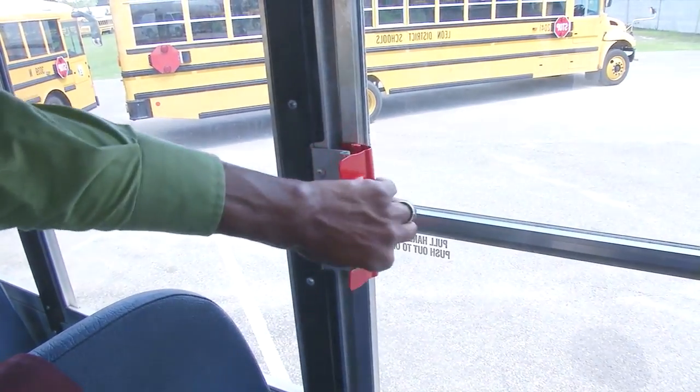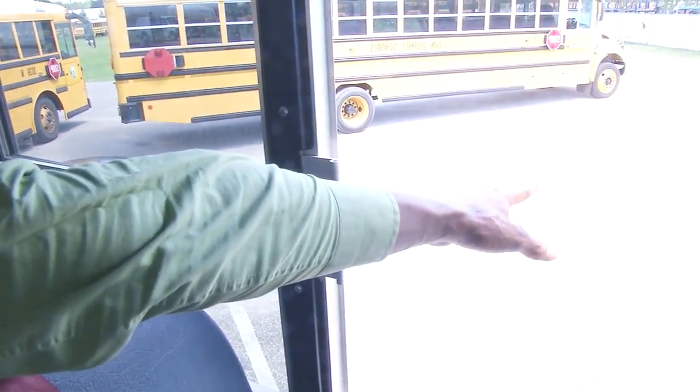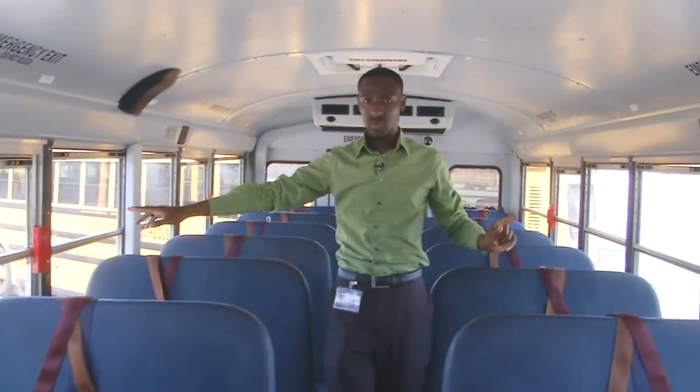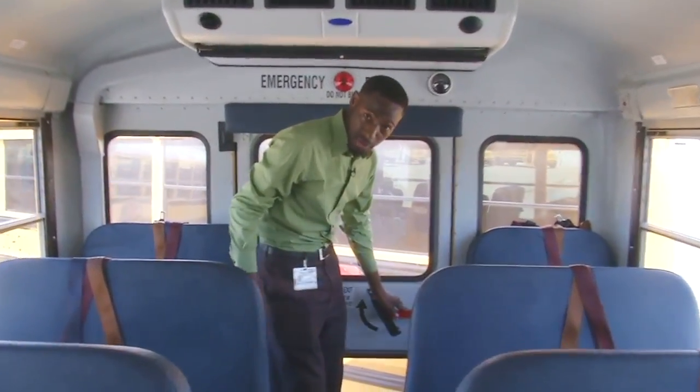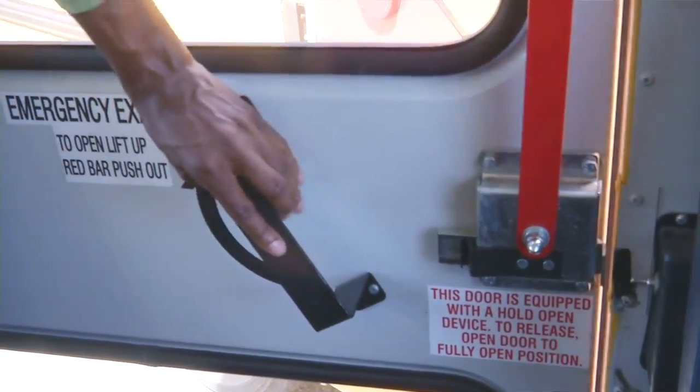The emergency windows, to exit this, you will pull it open and push out. There's several different other ones. You have that one, you have this one. All of those open the same exact way. Also, you have a second emergency hatch. It will open the same way. And then your rear door, you lift the handle and push out.